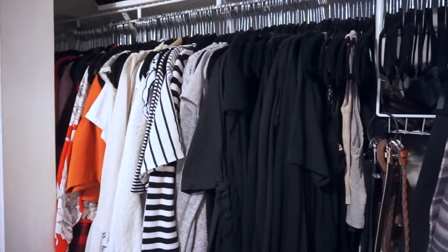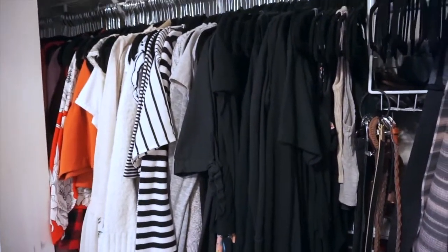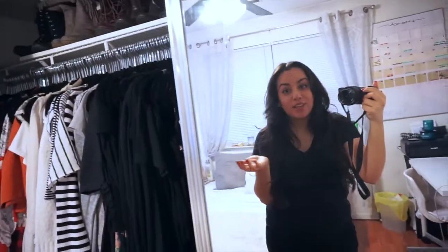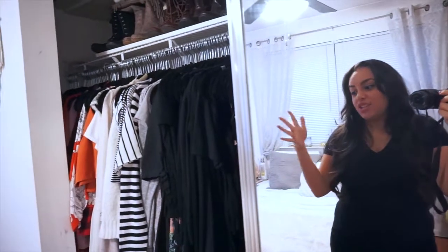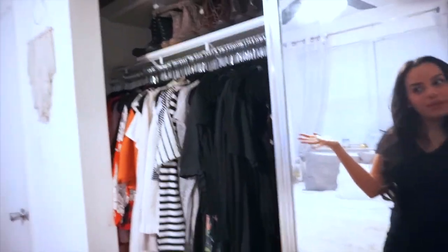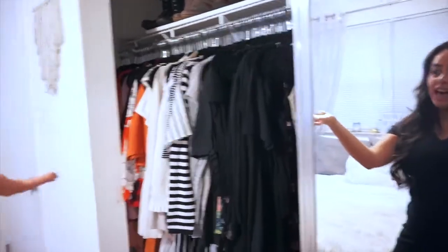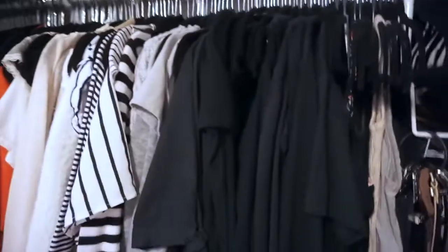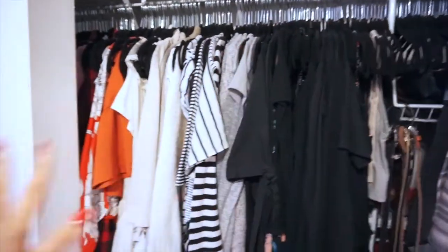This is one of the things that I like to do. I like to color coordinate my closet. I just feel like it makes it look so nice and neater whenever you open up your closet, and it's just like, oh wow, what color am I gonna choose today? Am I gonna choose black, some white, some black and white stripes? So let me show you guys how I organize my closet.